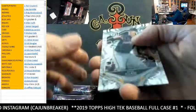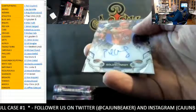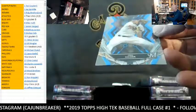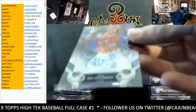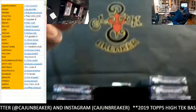Kolby Allard, Jorge Alfaro, Buster Posey, and for the Cardinals, Paul Goldschmidt out of 99. That's a nice Cardinal. Jeff Bagwell, and we got a blue Josh Hader. Blue Josh Hader. Very nice. Goldie. Goldschmidt doesn't get the love he deserves. That's a solid player.